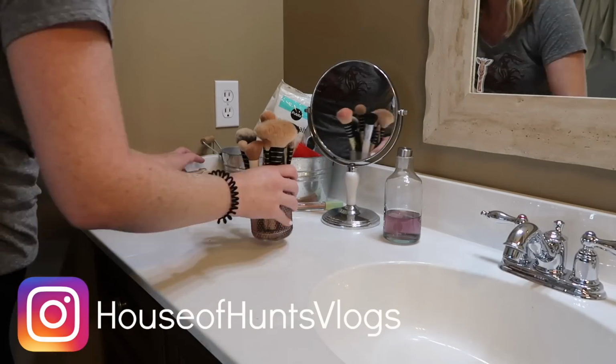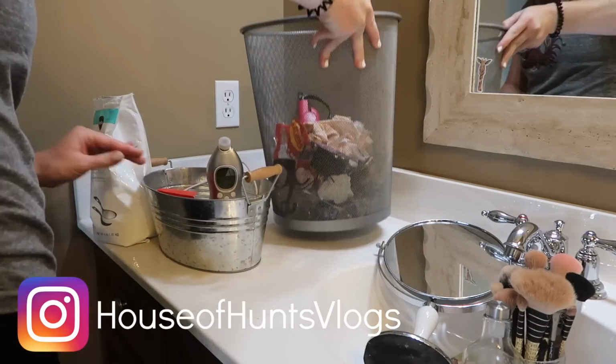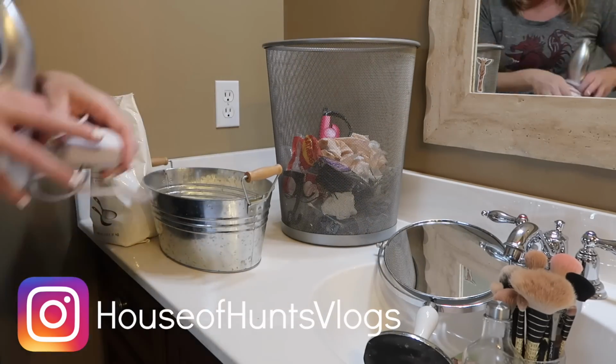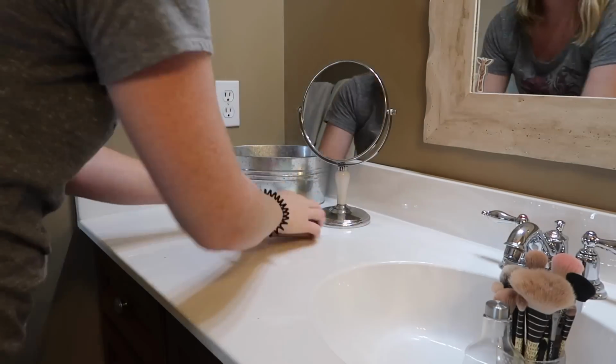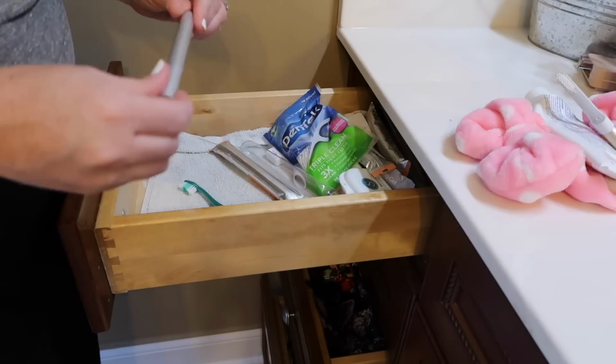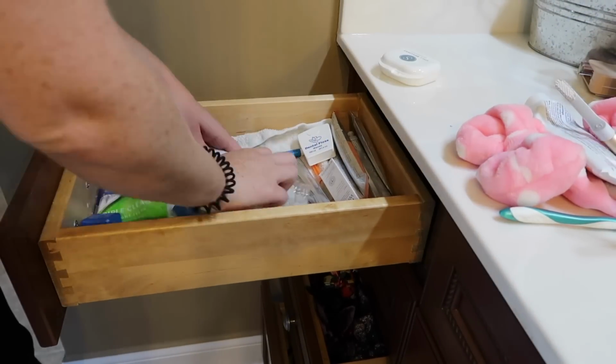The first thing that I do is I go through the things on the counter because this little basket has started to collect things. It used to be for my bath bombs, but I ran out of bath bombs, need to buy more, and I was just using it for like a collect all. So I took everything out of there and put it on the floor.